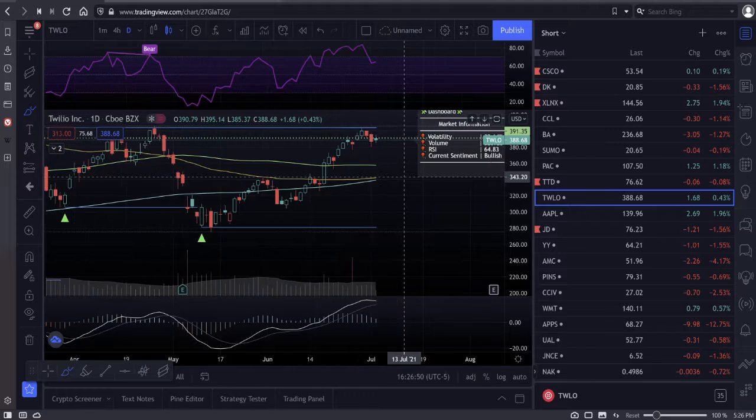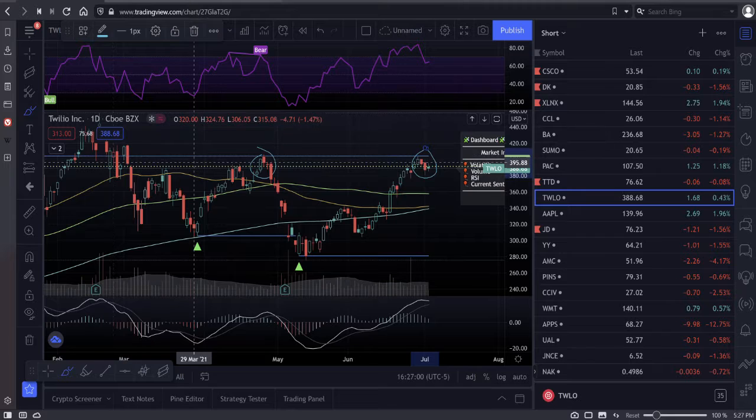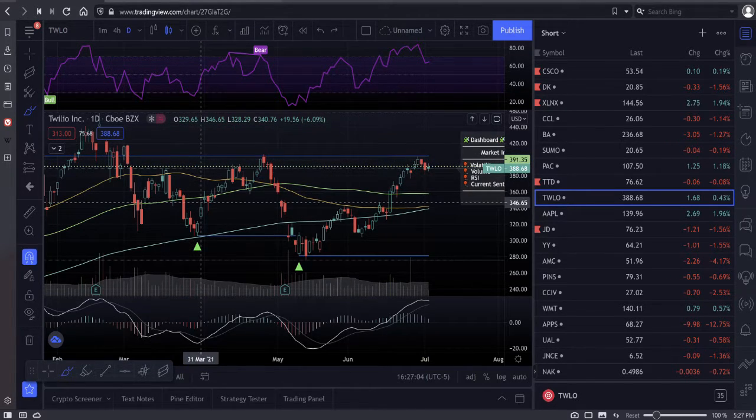DWLO is kind of an expensive stock for smaller accounts. As you can see here, we have some resistance right here and here. See this blue line from here to here. This is like the rating we probably want to short.